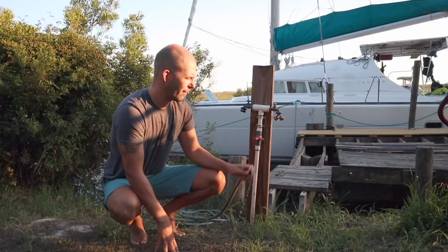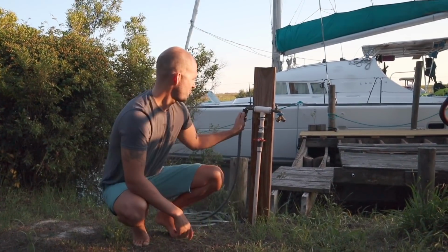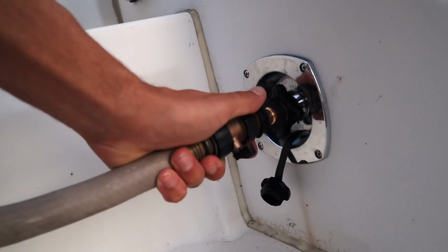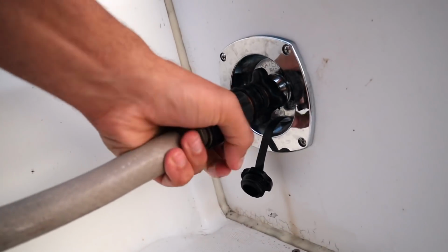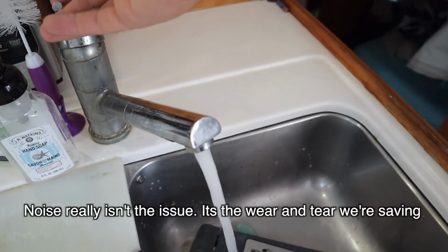What else have we been up to? Kept working a full-time job writing software to make money. We installed a city water inlet, which means we can run the water in the boat without having to run our water pump. No water pump making noise. And when we do want to fill up tanks, we can actually fill the tanks up from the city water inlet, which is super easy.